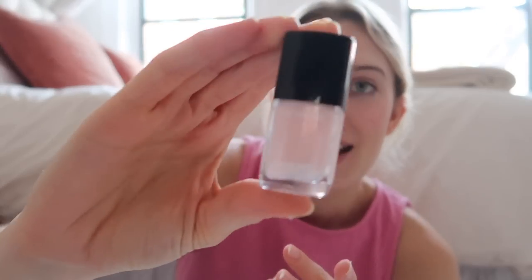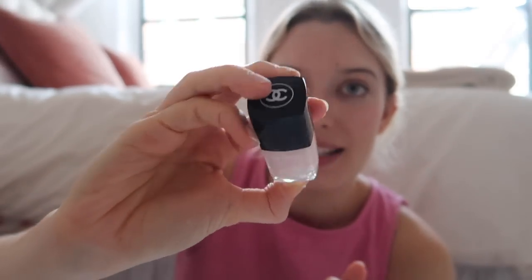And I actually just recently got this Chanel nail polish. This one is in the color, I think it's Ballerina. Yes, Ballerina. It's a very, very light pink, and that's my ultimate pink color. I actually haven't used this yet. I bought it at Bloomingdale's. I saw it online and I really wanted it. And yeah, you take this off and then it's just like that.